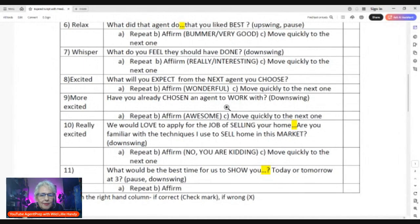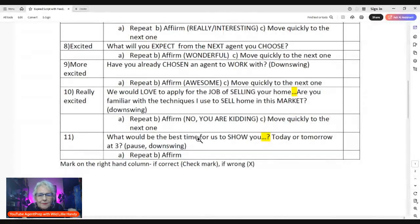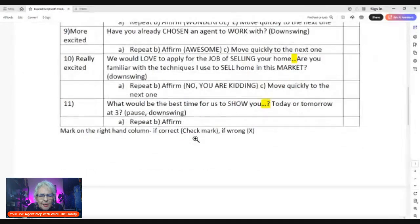Number nine, have you already chosen an agent to work with? Number 10, we would love to apply for the job of selling your home. Are you familiar with the techniques that I use to sell homes in this market? And number 11, what would be the best time for us to show you? Today or tomorrow at 3? Sometimes we'll say today at 3 or tomorrow at 4. We want to give them options.